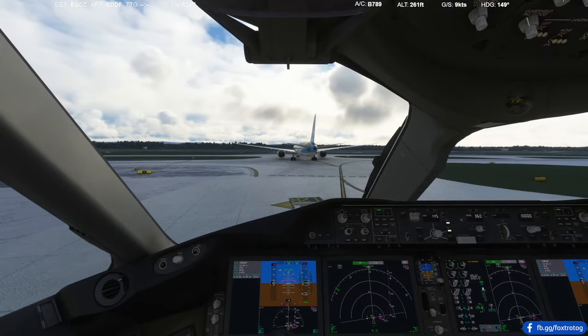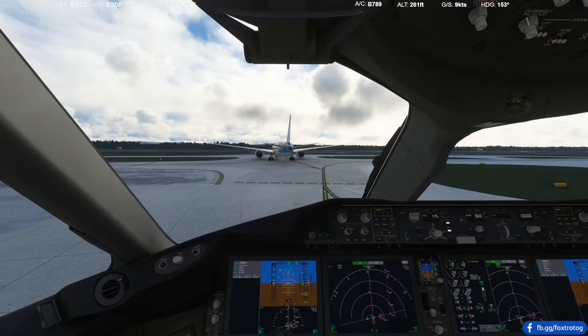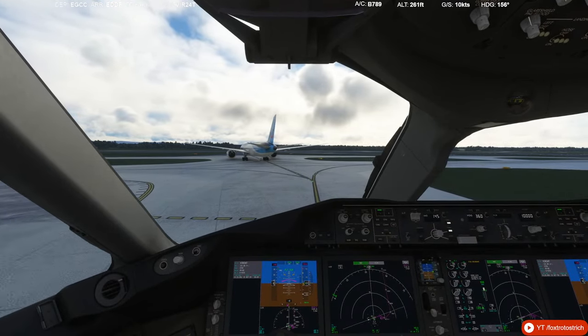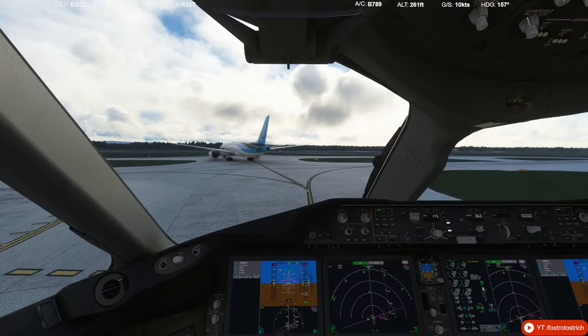Oscar Romeo Bravo 07 after the Algerian A320. Taxi Alpha Delta Lima stand 23.